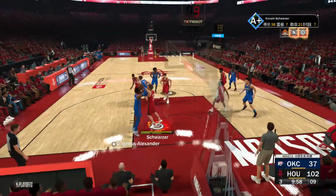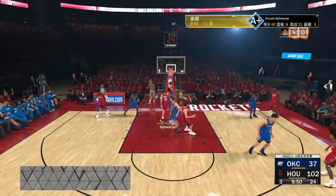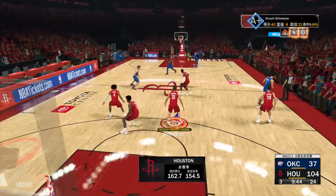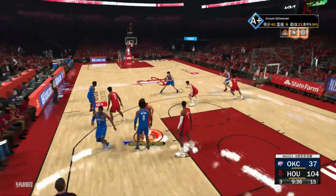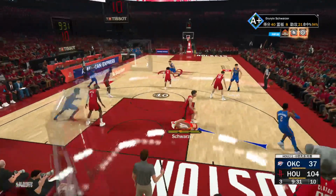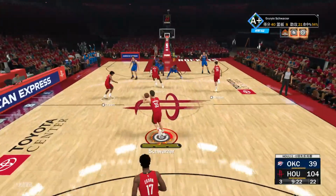Pass to Gilgeous-Alexander. And the rejection by MP. Smith outside. Back to MP. And MP throws it down. Oh, how about the vision from Smith? You have to know not just where, but when to deliver the ball. Gilgeous-Alexander kicks to Dort. Pass to Holmgren. Back to Giddey. The pass to Holmgren. Here's Gilgeous-Alexander. And good. Got the English that time as it falls. That's 12 points for Shai Gilgeous-Alexander.